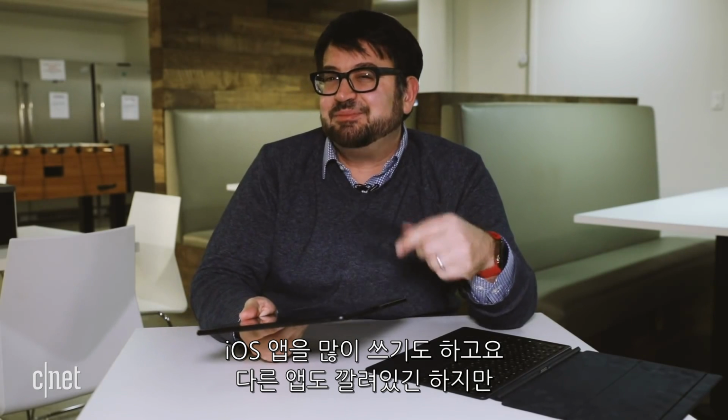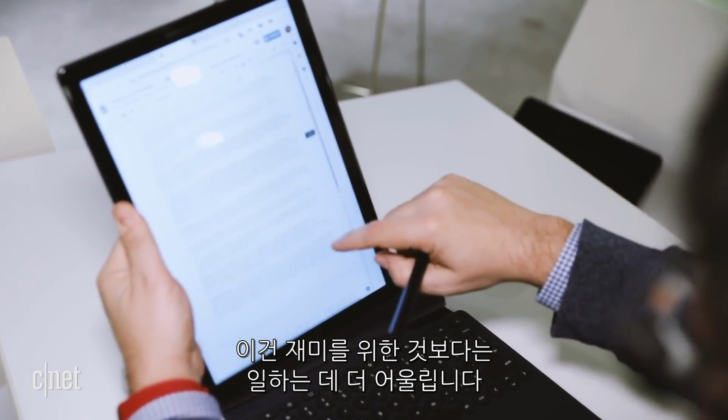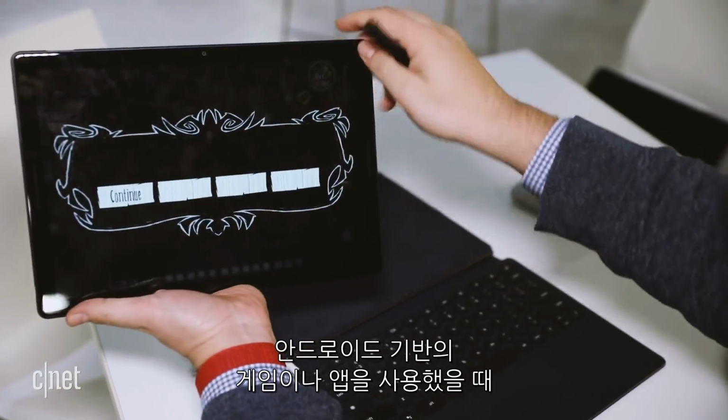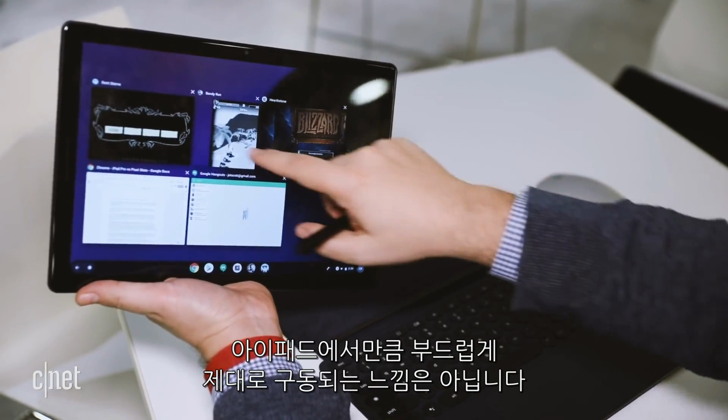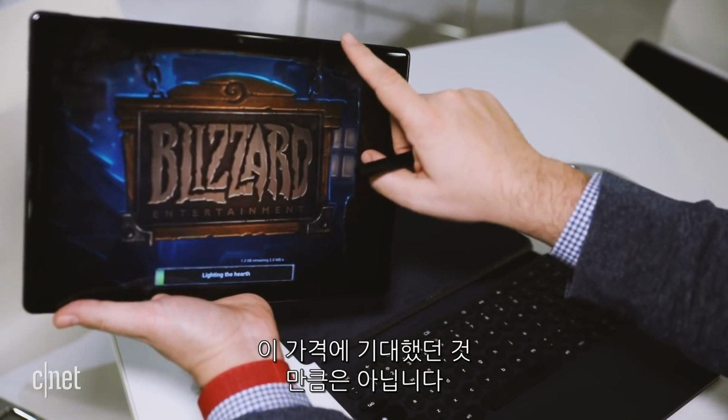And it didn't really feel all that fun. And maybe that's because I use an iPad a lot, and I use a lot of iOS apps. There are certainly a lot of apps to play with on this, but it does feel a little more like a work device than something that would be an all-around fun device. And I feel like game performance on this so far, app performance that are Android-based, it's not quite as smooth or as nice as you would get on an iPad. And for this price, I would expect it to be.